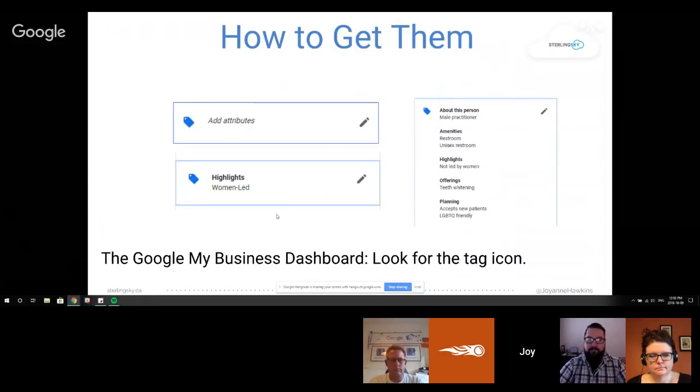How to get them though, there's two different ways, which is somewhat confusing to people. One way is to go into the Google My Business dashboard, and this is where it gets kind of confusing. Google has different messaging for these depending on what industry you're in. So sometimes it says attributes, sometimes it says highlights, or sometimes it says something else. What you're really looking for is the tag icon. You'll notice that in both of these cases, even though one says highlights and one says add attributes, they both have the tag icon. And on the right-hand side, this is, I believe, a dentist, but there are a lot of options depending on what business category you fall into.